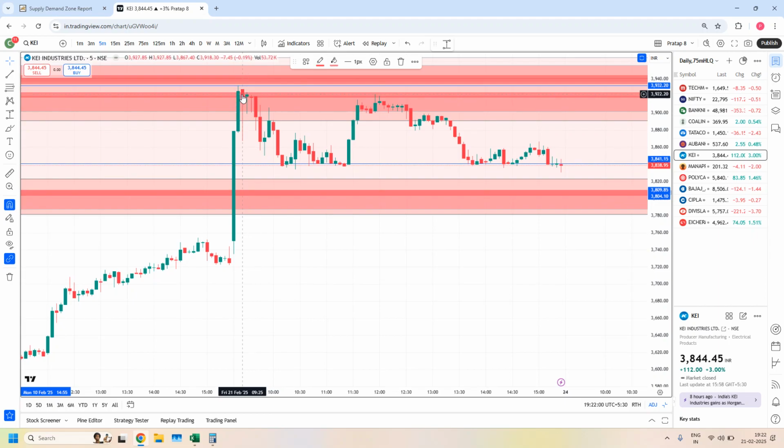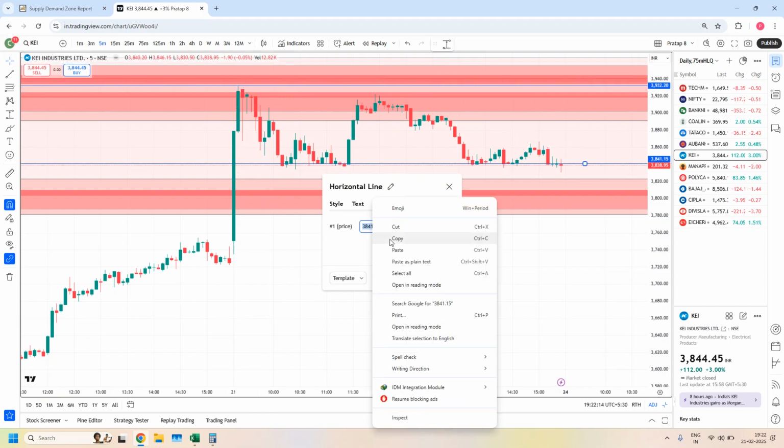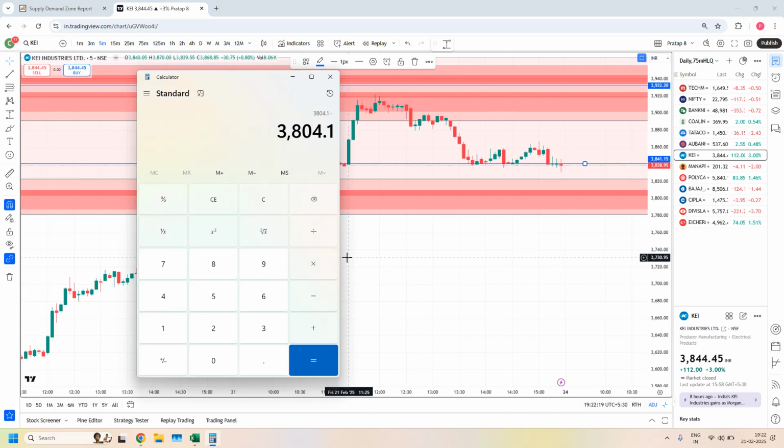Still, I am assuming you have a lot of patience. Waited till the end of the day. You have such patience. Then before closing, somewhere here in this blue color line, actually you are supposed to book profit for this trade, the third trade. But there you book the loss. Let us assume you would have got 37 rupees loss on each stock.